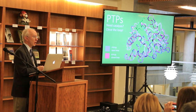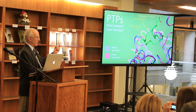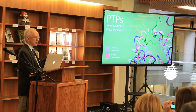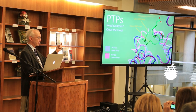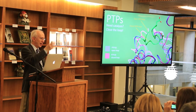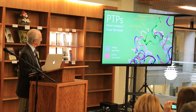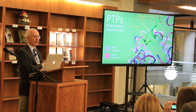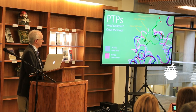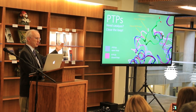It's called the WPD loop. Okay, that name's not especially important. What's important to know is that it seems to be able to adopt two different positions. It needs to be closed for chemistry to happen, because on that loop is the acid that I didn't point out, but part of the mechanism that we saw a few slides ago was that there's a proton donor that delivers a proton to the tyrosine group as it leaves. So that helps the reaction happen. And this loop has to close to bring that acid, the one shown up at the very, very top there in red.